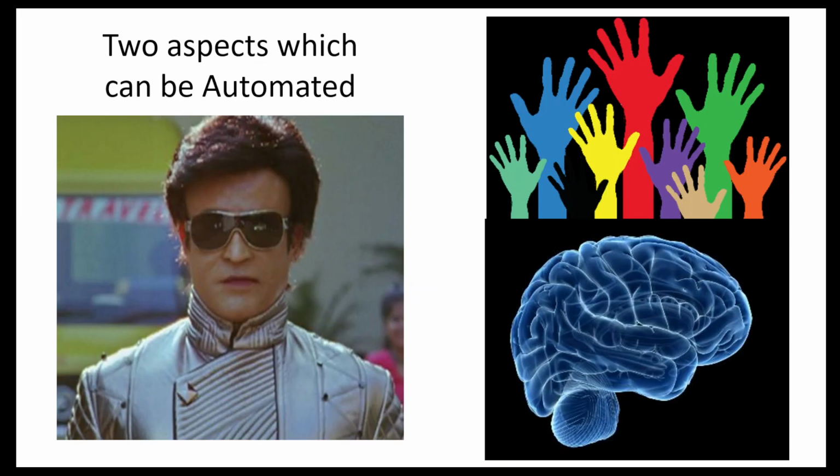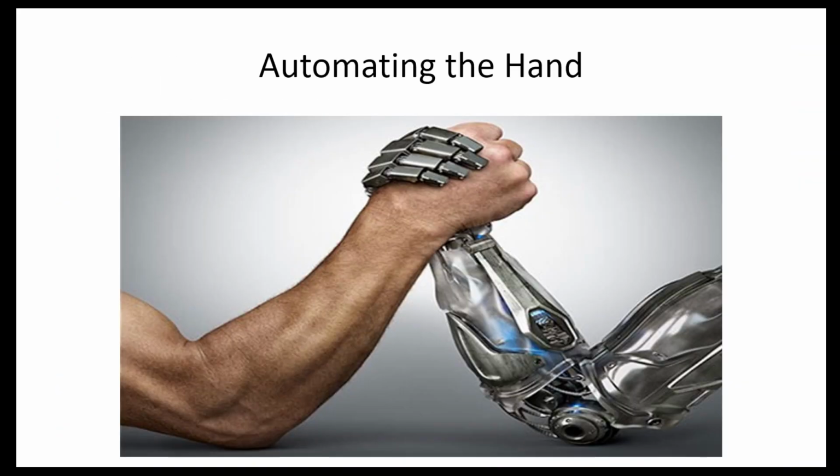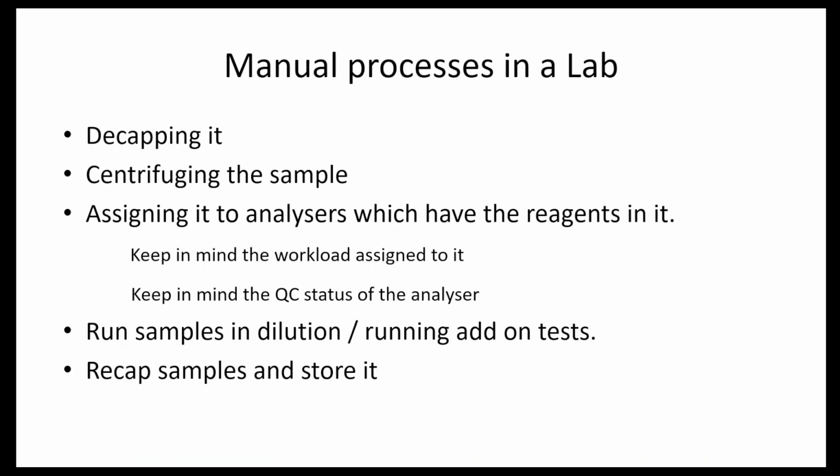There are two aspects which can be automated: the hand and the brain. Chutti is an example where both hands and brain were automated. Let's talk about automation of the hand. This is probably the part of the automation that most of us are eager about and excited to know.